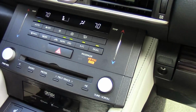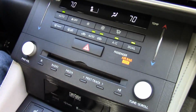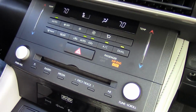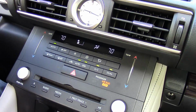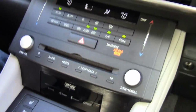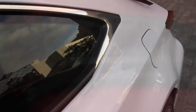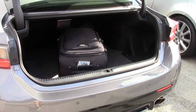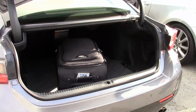The standard system has 10 speakers and 256 watts. You also get dual USB ports. With the Mark Levinson option, you get 17 speakers, and it'll actually improve the quality of your MP3s. MP3s, of course, are compressed audio, and the Mark Levinson sound system basically manipulates the file and gets you even better sound. Impressive. 2 seats in the back with 2 cup holders. Not a heck of a lot of headroom though, because of that raked back end. Trunk is roomy, definitely fit enough luggage for a nice weekend getaway.